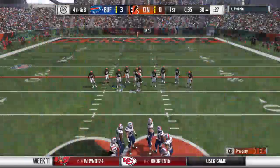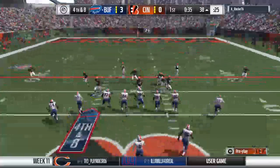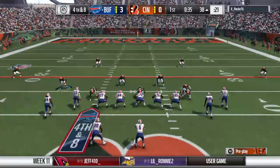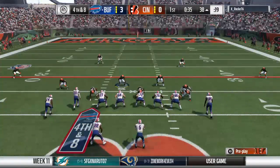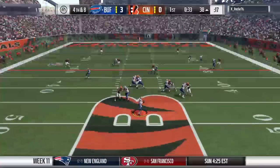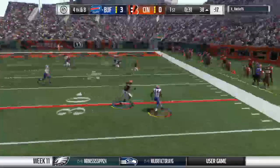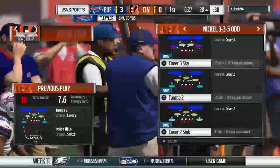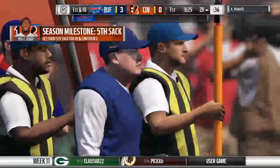So here we go. The offense is going to stay out there. They're going for it on 4th and 8. They'll try and throw for it with Taylor. Looking right side, and that's complete to Watkins. And he's got the first as they'll bring him down at the 28-yard line.